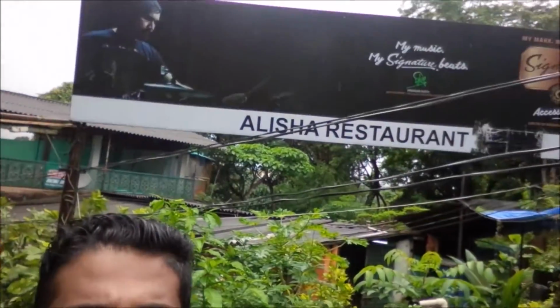Okay, so we are at this restaurant. They're supposed to serve very good fish food, and we're a sucker for good food. We don't care about the ambience or anything of that sort. So here we are at this place called Alisha Restaurant. If you can see that, it is coming in inverted. So that is called Alisha Restaurant. And look at the pathway leading down. As you go down towards the creek, there is so much forest around. So now what I will do is I'll start recording once again once the food comes in and show you what all is served.